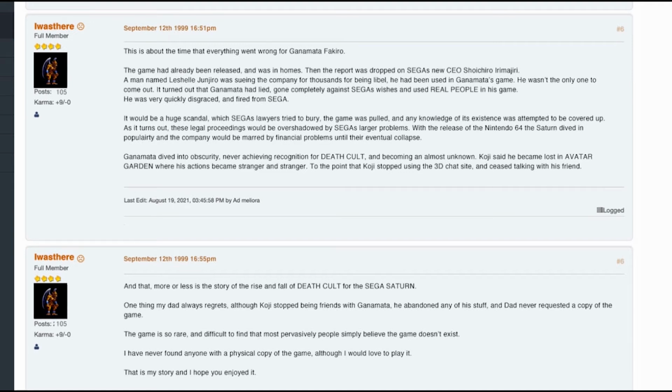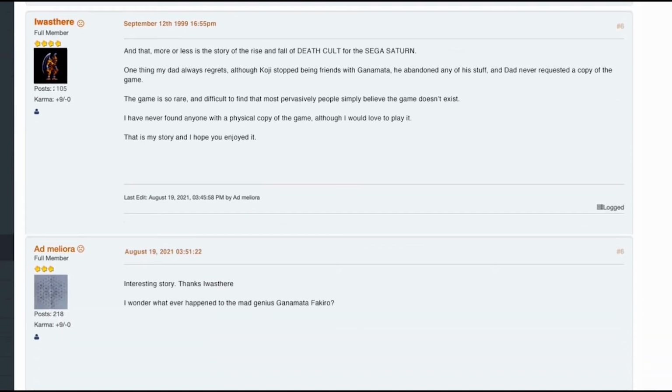Imuraji. A man named the Shoujinjiro was suing the company for thousands for libel he had been used in Ganamata's game. He wasn't the only one to come out. It turned out that Ganamata had lied, gone completely against SEGA's wishes, and used real people in his game. He was very quickly disgraced and fired from SEGA. It would be a huge scandal, which SEGA's lawyers tried to bury. The game was pulled, and any knowledge of its existence was attempted to be covered up.